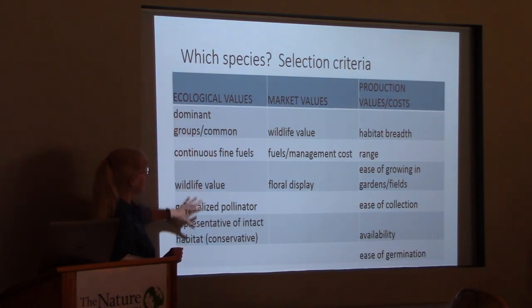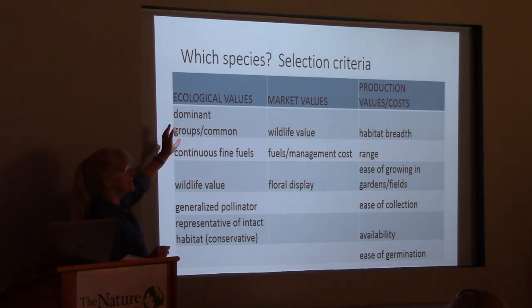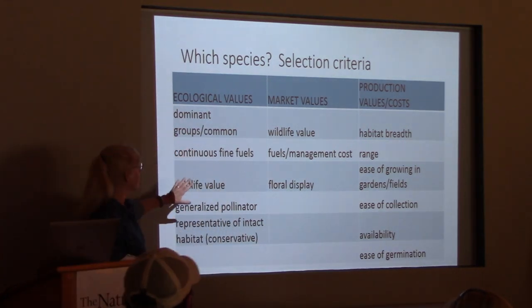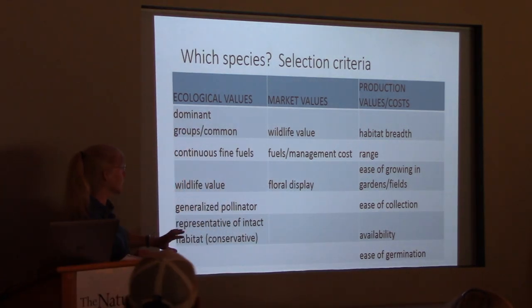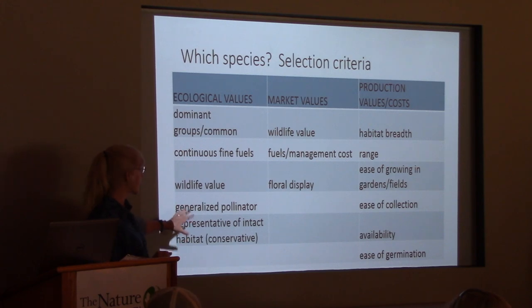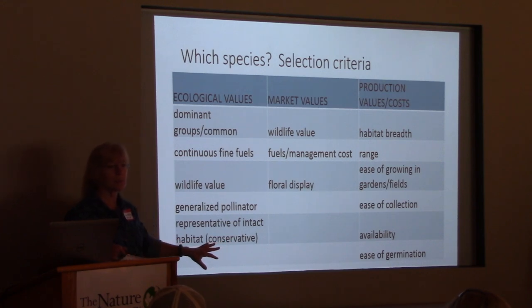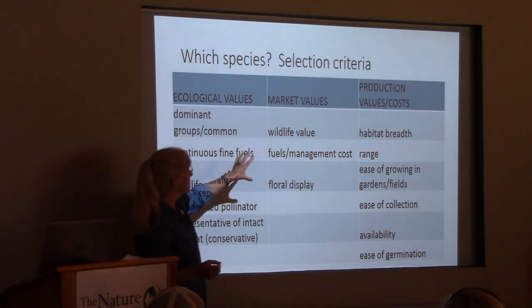The kinds of things that are on this table: were they common? Do they represent the dominant groups? Could they provide fuel? Did they have wildlife value, pollinator support function? And are they representative? They couldn't be weeds. They had to be conservative species from an ecological point of view.